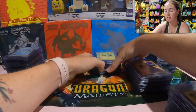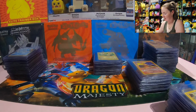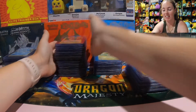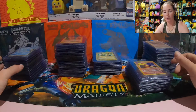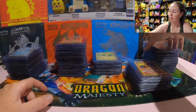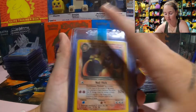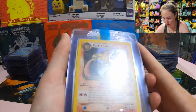Okay, so this is our main pile so far, and this is our later pile. So that's our later pile. That's our main pile. Alright, so gonna go through some WOTC cards now. Got a feeling a few of these cards I'll wanna send through, and I already see. First one is a dark Charizard from Team Rocket. He is awesome. I'm gonna send him definitely.